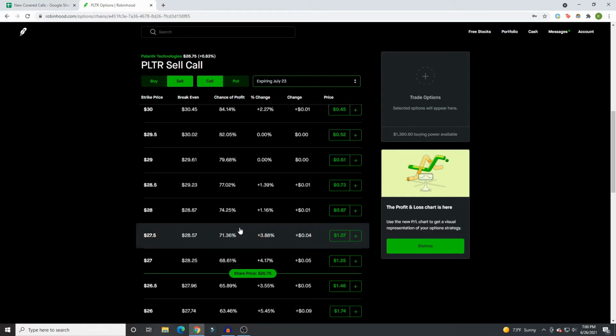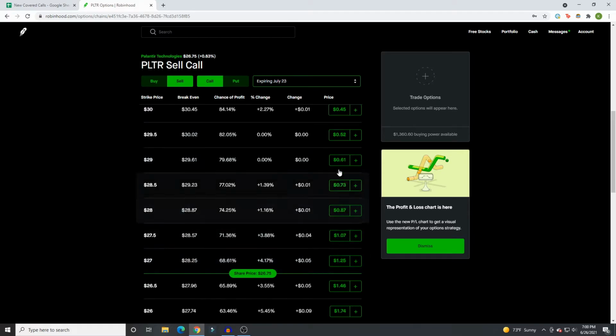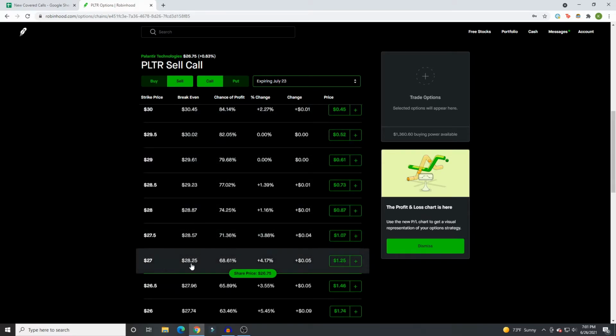For this strategy, you basically want to focus on two numbers: the strike price, and the price that you get paid. So let's say you sell this call right here, which is a $27 strike price, and for selling that covered call, you get $1.25 per share. What that adds up to is 1.25 times 100, so you would get $125 just for selling this. That money goes straight into your pocket. You could use it to invest in more stocks, you could take it out, but like I said, in this video we're basically going to be using that money to fund more investments in this account.